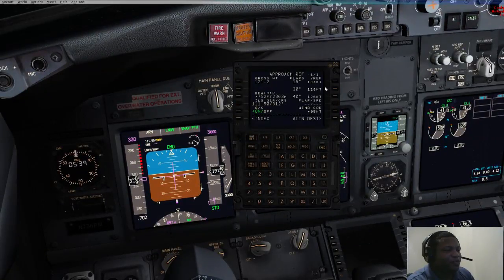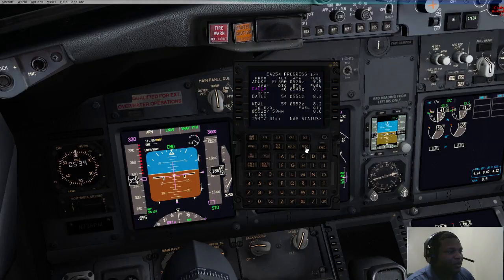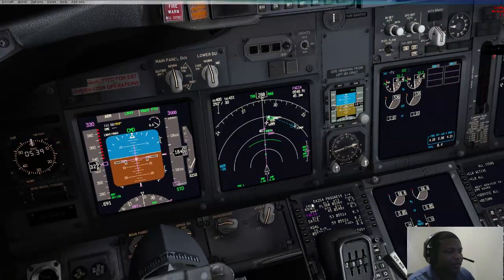Setting our approach speed, we're going to be landing at 128 knots again. And that should be about it.